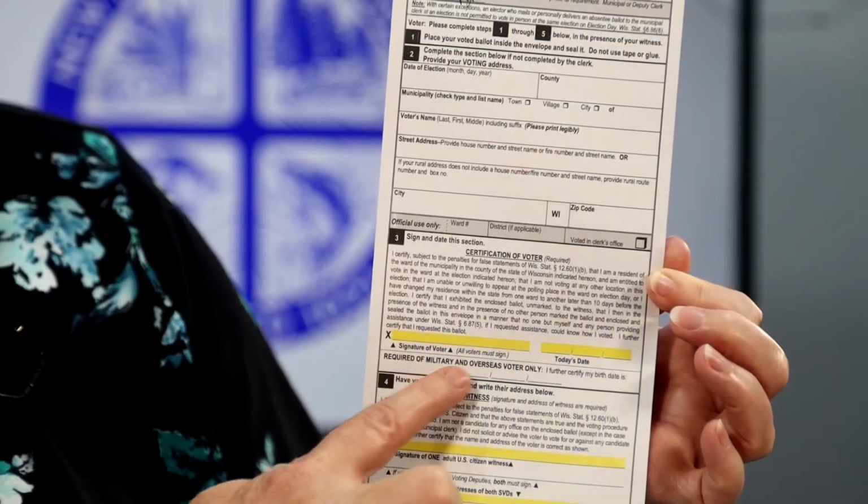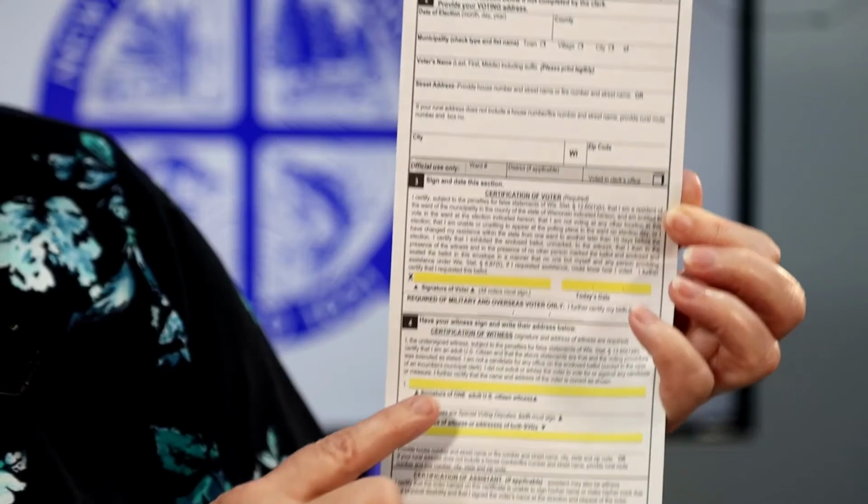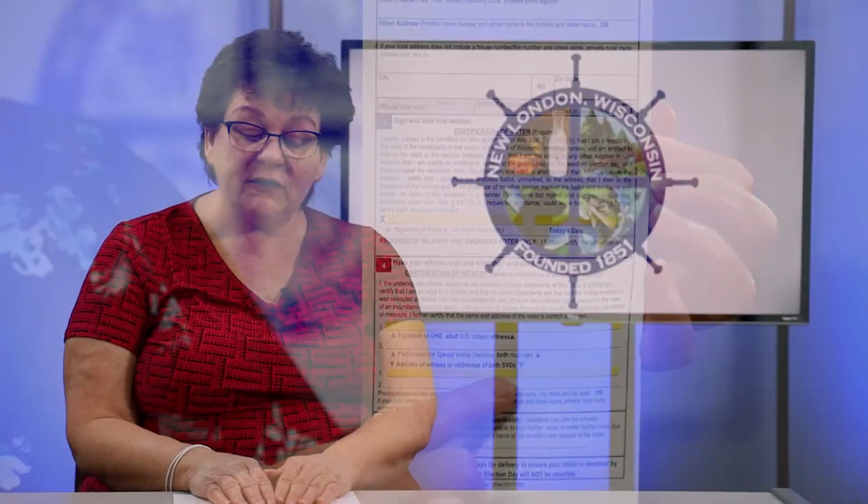Once you receive your absentee ballot in the mail and you've finished voting the ballot, make sure you have the voter signature and date and the witness signature and their address. Fill out those portions completely. Then you have some choices to return your ballot. You can mail it back as soon as you've completed it, the sooner the better.